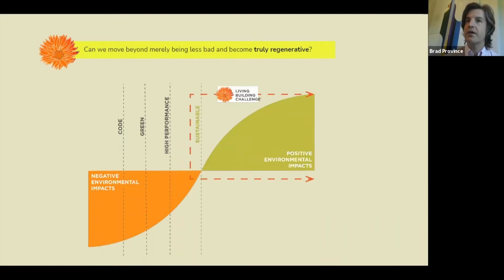So I think this graph helps to explain the difference between being less bad and truly regenerative. On the left side of the graph, you see the negative orange curve. That curve is improved by certain initiatives and programs such as energy code minimums and green and high performance buildings and certifications. And those would be programs such as Energy Star and LEED. So you can see we're getting closer to zero, but we're still in that negative impact zone. LBC comes in right at zero, and that's their goal, is to always create a positive impact on the environment. So I think this is a pretty powerful slide in terms of LBC as a whole. Next slide, please.